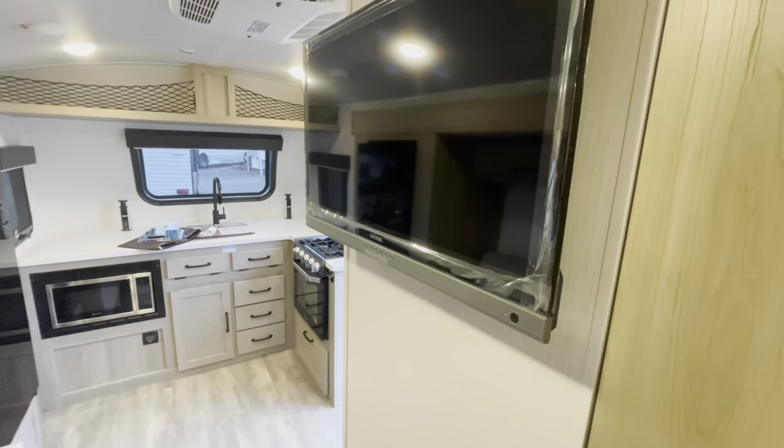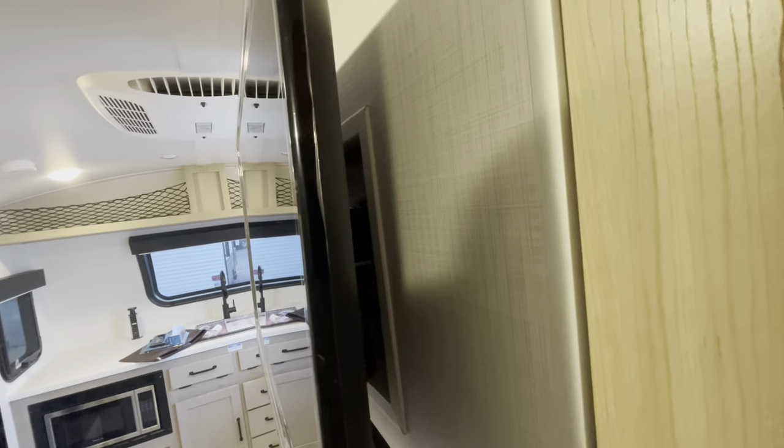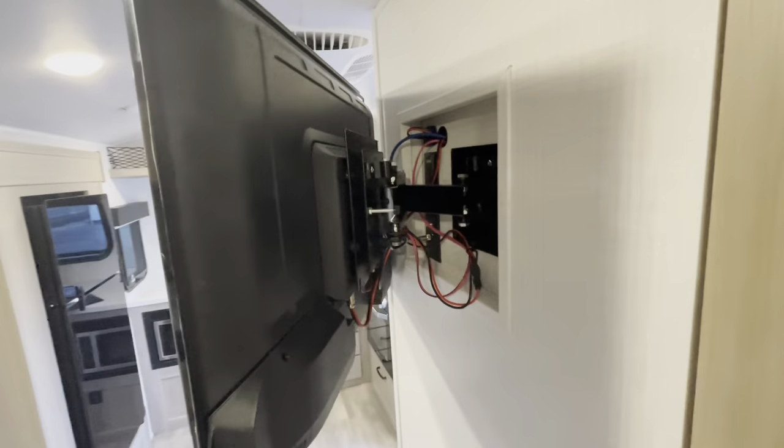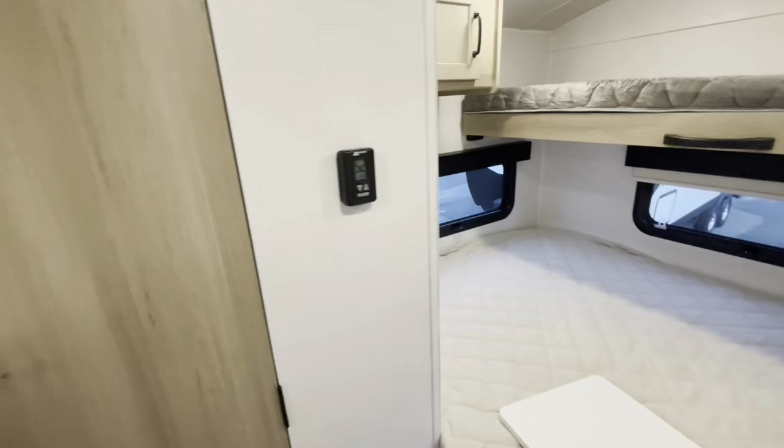Directly across from the sofa area is your TV. So you got a smart TV. It is on a swivel arm, so you can see it from the kitchen, and you got easy access to your hookups. Thermostat.